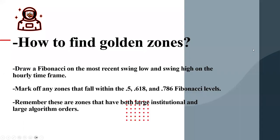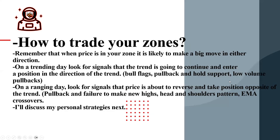All right, so we went over how to find the golden bells. Just remember these are zones that have both large institutional buys and large institutional and algorithmic orders. The Fibonacci levels are normally played by algorithms and other traders, but those crazy candles come from the algorithms. All right, so we reach how to trade these zones. So when price reaches your zone, you know from past data that price is going to make a huge move either to the upside or the downside.